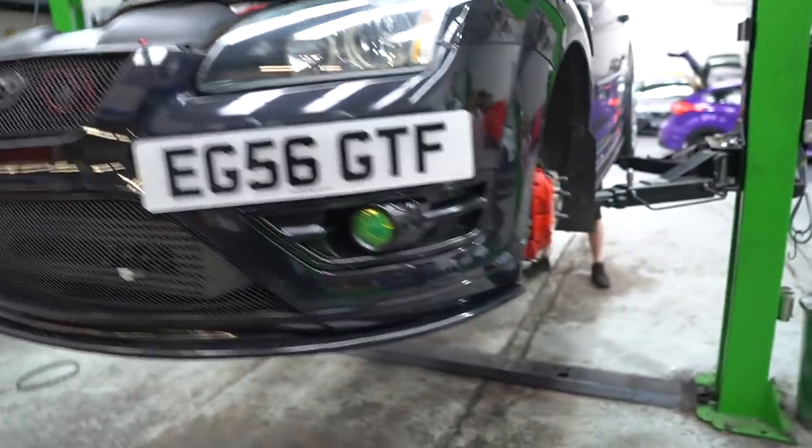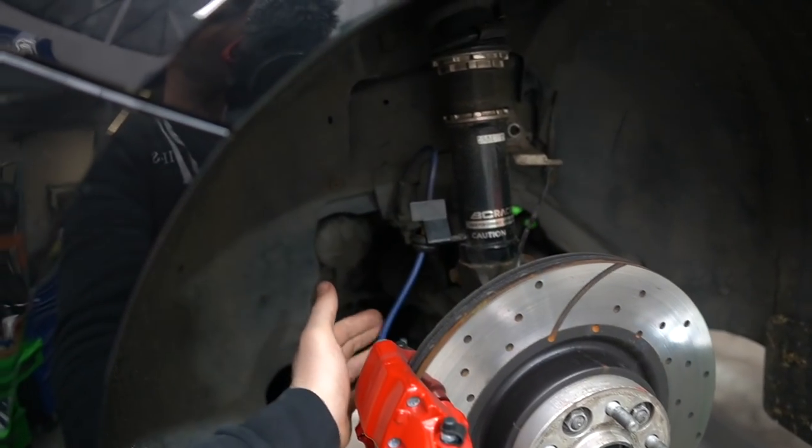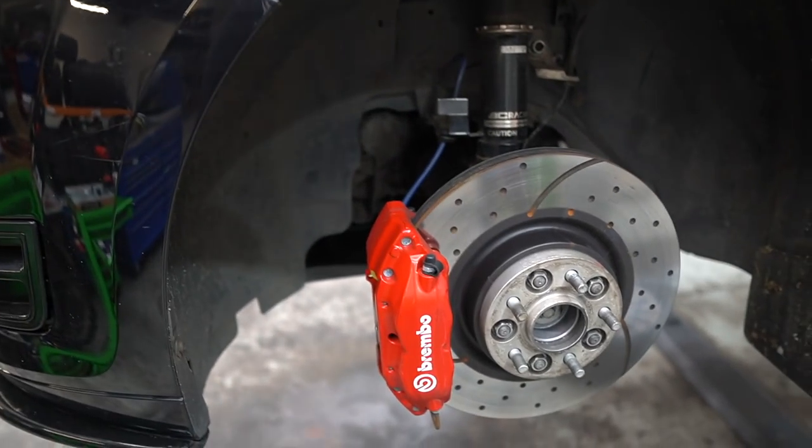So they're going to fix that today, get it all corrected, and hopefully we'll be a little bit closer to having some confidence in driving this car hard. But yeah, this one's okay. This one's not too bad. It was the front driver's side that was the worst one.